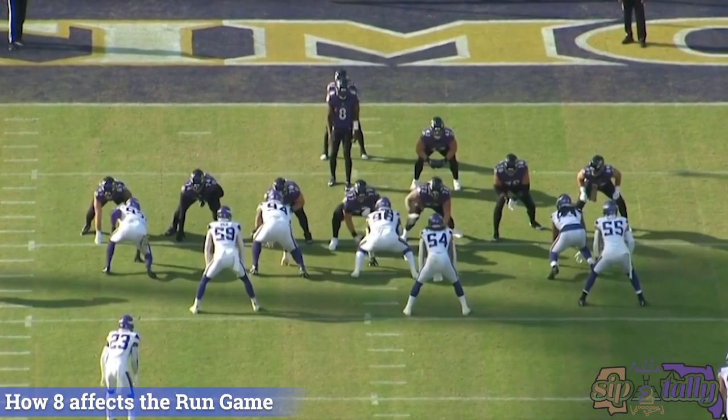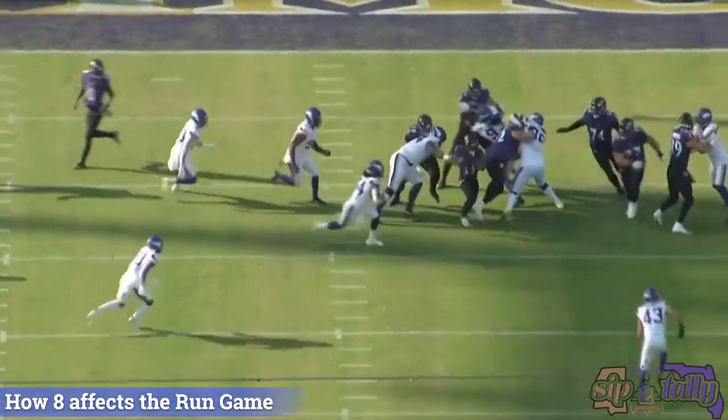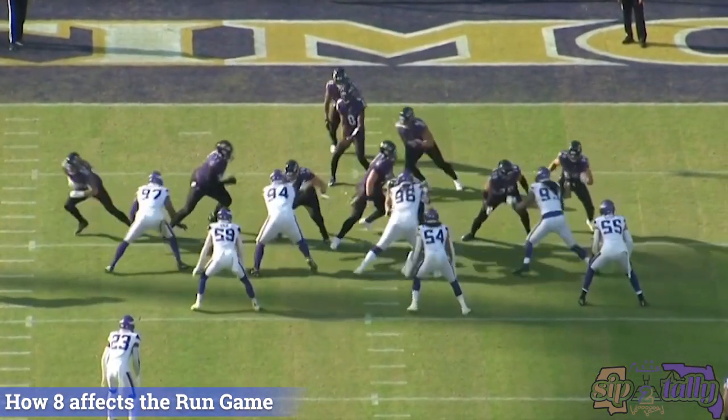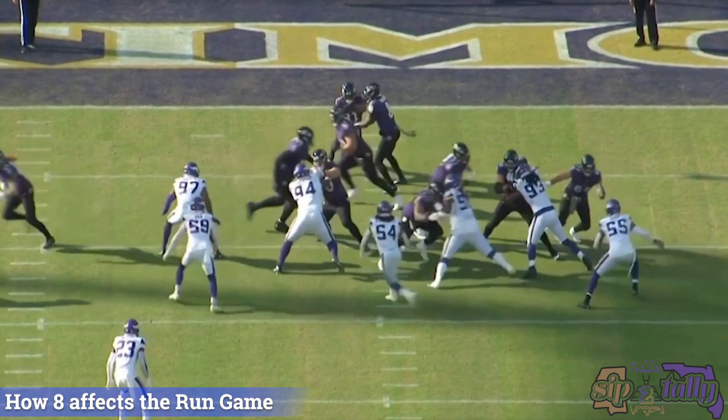Now we're on to the Vikings. Nice run by Devontae. Now watch all the attention paid to eight. Right there. Right there. And 54. There's no pull. There's no puller. Ricard's going across, so 54 may be following Ricard on that. But you also got these guys pulling too.